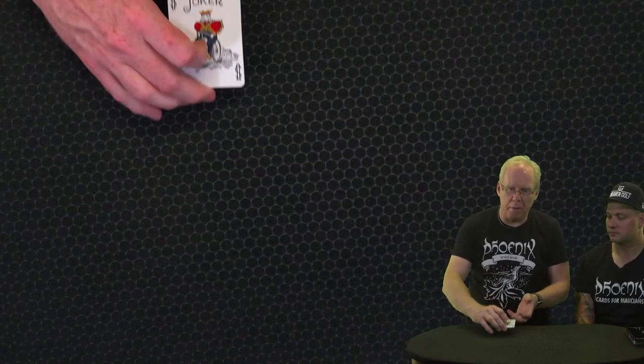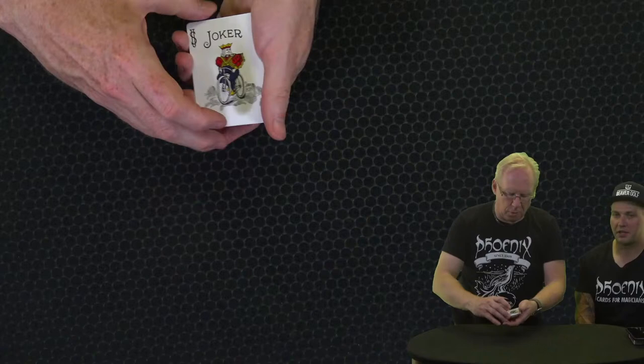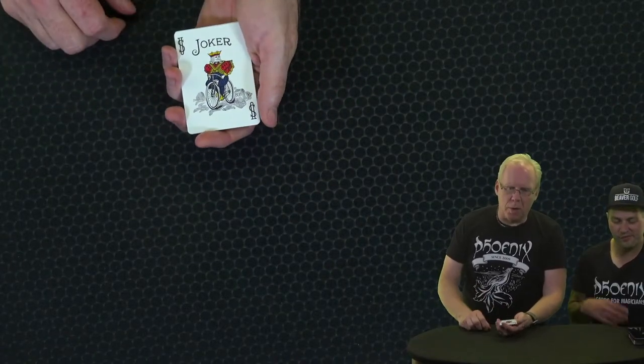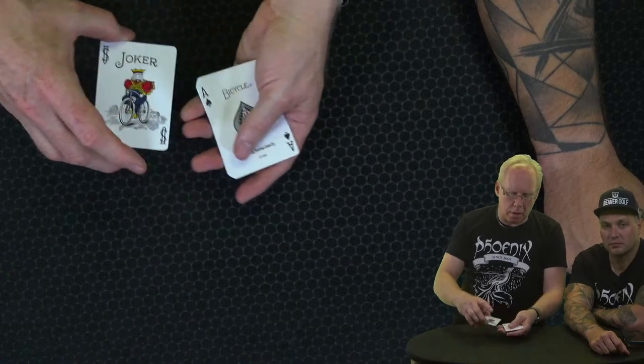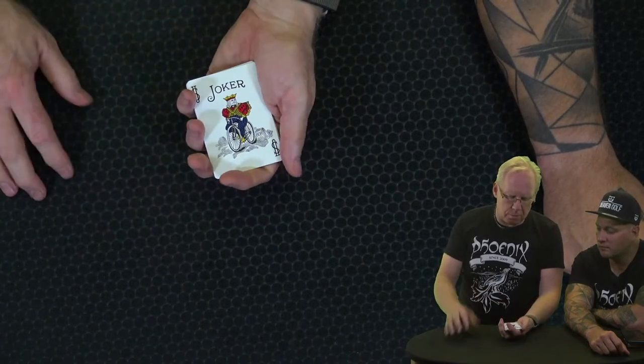So let's go to the effect. We have some of those left, not too many. At that time it was all made in Bicycle and not in Phoenix, so don't be afraid of this. It works also good. We have the black and white jokers, but also the color ones. We have here six colorful jokers, one ace of spades, and the rest is just the colorful jokers.